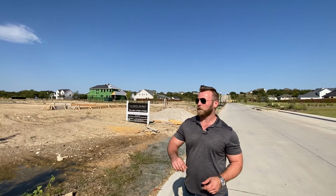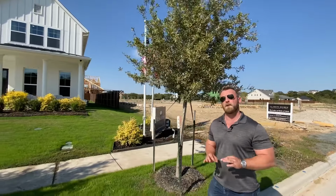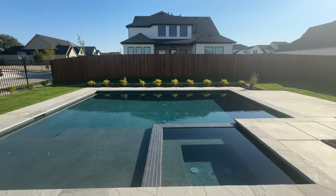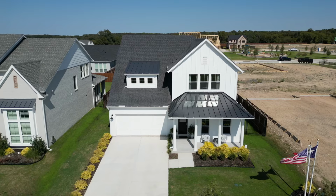But for now, we're gonna start you off with Village Homes. They're the first one on our tour. And we've got two other builders that we wanna show you guys that you've never seen before on this channel. You do not wanna miss these guys. One of them is even offering spec homes with pools built in, brand new. But anyway, Village Homes builds on 50-foot lots, and they build a nice traditional floor plan with a cool modern twist. So let's go check it out.